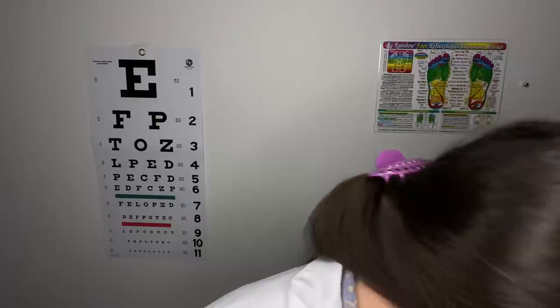Okay. We actually do have colored contacts right now. We have blue and green and brown. Did you want to see about getting some colored contacts? I can show you them really quickly. Have you ever worn contacts before?